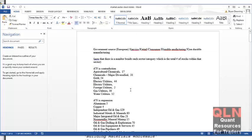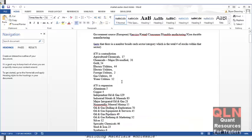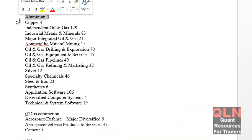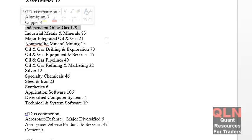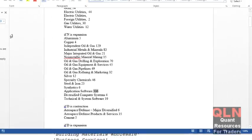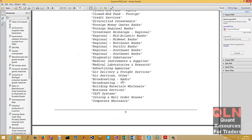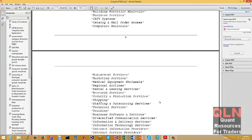Do I choose, in this case, well, let's stick with what we have, aluminum. So I know there's going to be virtually nothing coming out of aluminum. There's too few. But independent oil and gas may be a good choice. Industrial metals and minerals may be a good choice. And application software may be a good choice, just for the sheer number of stocks I can pick from these. So I might choose those three for this government sectors or services or whatever you want to call it.